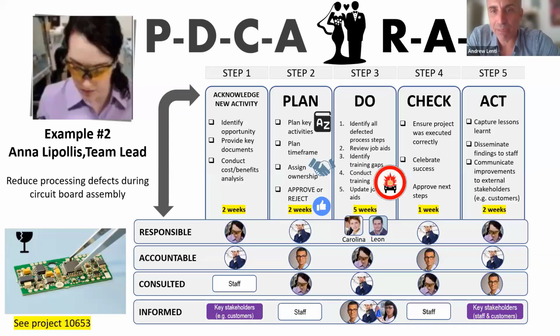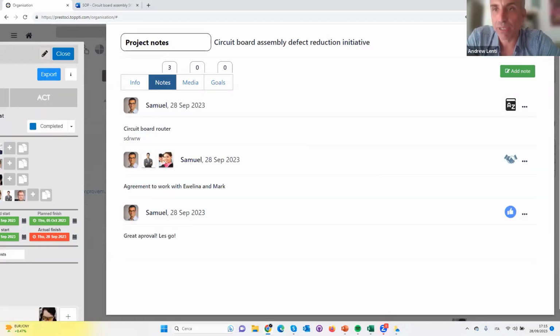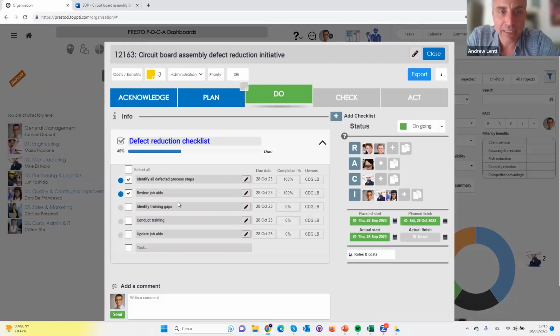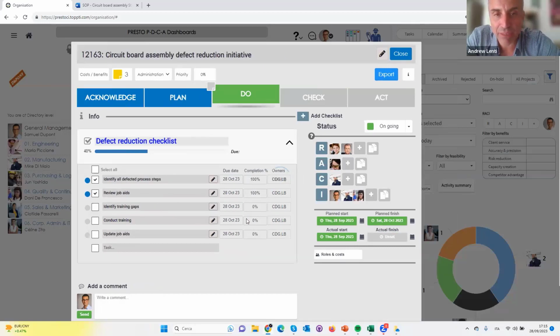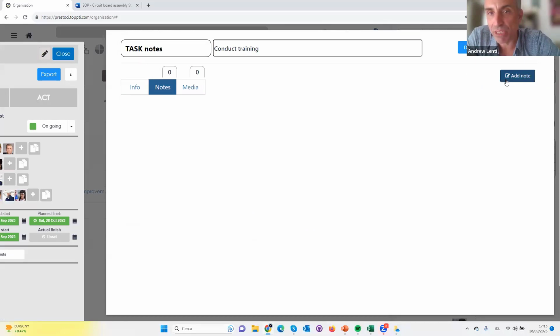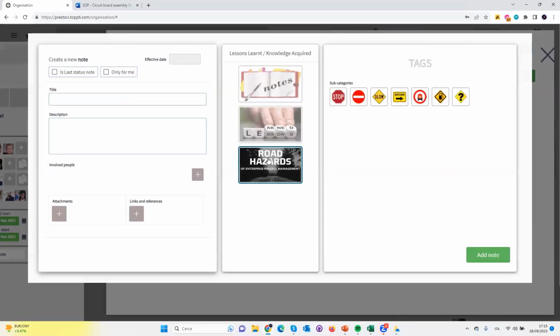Now let's imagine we go to do some training and the training room is completely unprepared. The screens don't work. The electricity is out, whatnot. So at this point, we're going to say, you know what? We did all this work to get ready for this project, and on the day of the training, it got completely postponed. So at conduct training, I'm going to put a note. In this case, we're talking about road hazard. So there's my road hazard.